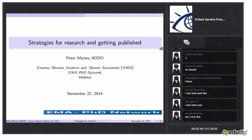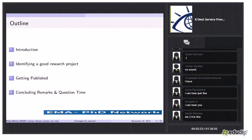Some strategies for research and getting published. My name is Peter, and I will be talking about this particular topic. So we will center on identifying good research projects. How do we identify a good research project? What are some of the strategies of identifying a good research project? And then how do we do research? I also focus on getting published. How do we get published?